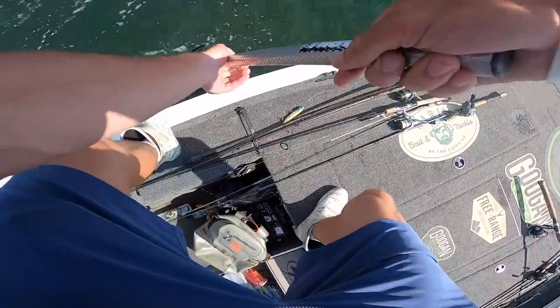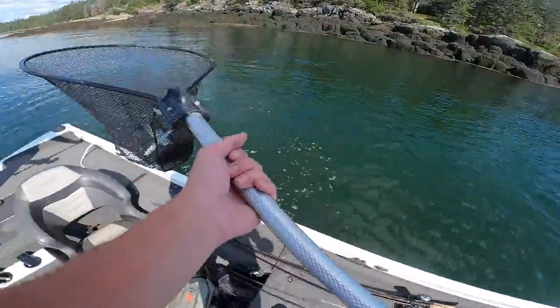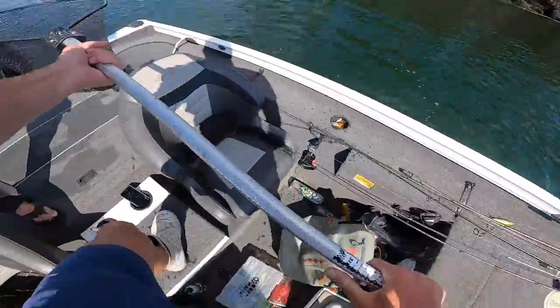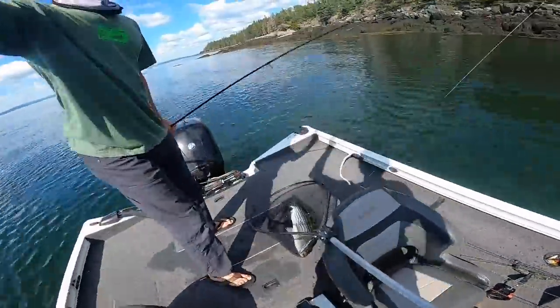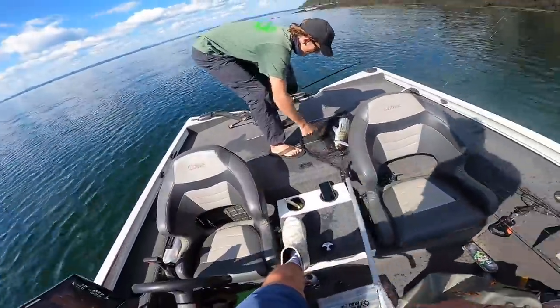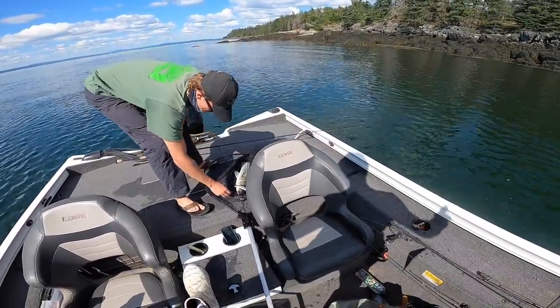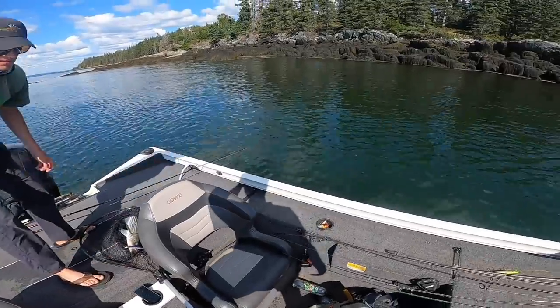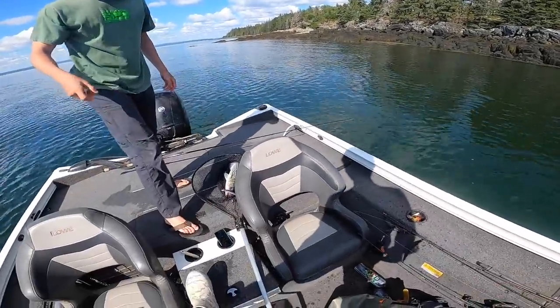Bring his head this way. Yeah. Yes, dude. That's got to be one of your biggest striper. One of them, absolutely. Let's go, dude. Put it there. Welcome to Maine. Obviously, we're not chasing after like 40-pound Maine stripers. This is pretty much a schoolie and then also a medium-sized striper mission just because of what we're fishing here. But that is a beaut.